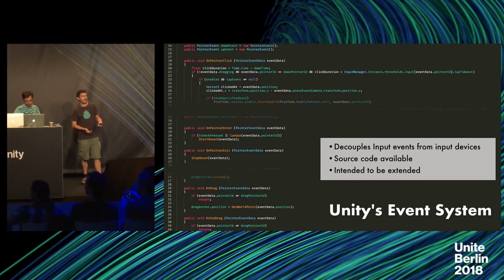The advantage of doing things like this is that it really decouples the actual input events, like OnPointerClick or OnDrag or whatever, from the actual input devices that the player uses. So these are really two separated corners of the code base, which is awesome because for the Switch version, we didn't have to touch the game code at all. So we just had to extend this input system in a way that it feeds the event system, and everything worked as expected and as it worked before. The source code to this event system is totally open, so it's totally open source. You can find that on Unity's Bitbucket, and it's intended to be extended. You can also completely replace it because it comes with Unity also.